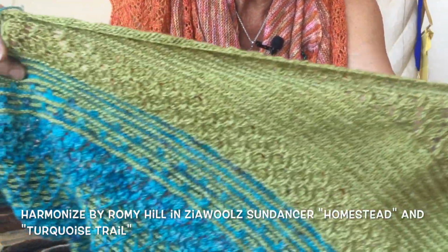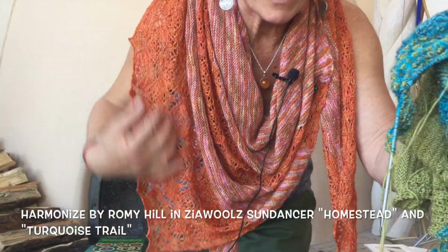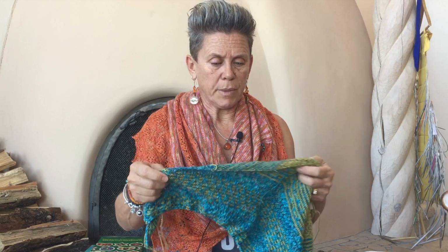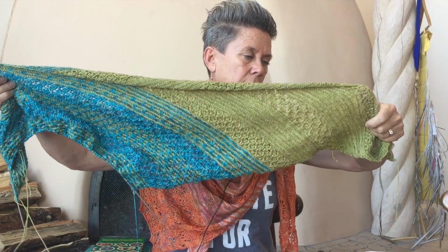I decided to start with the green because in the end, I want the turquoise to be the large section, the way I did it here. I'm wearing my White Out by Melanie Burke in ZiaWoolz lace yarn Muse, and another, I think it's called Silken Sea, that I got on a vacation. With an asymmetrical shawl, it's nice to plan it that way, to have the color that you want to be most visible at the end. In this case, for me, it was orange, and in this case, it's the turquoise. That's why I started with the green.